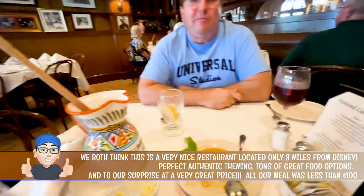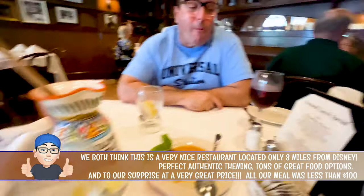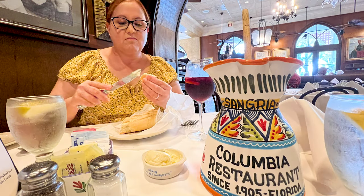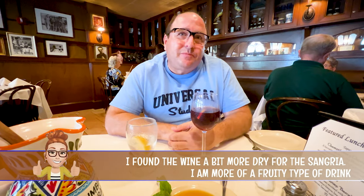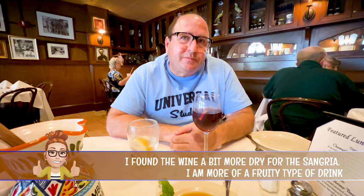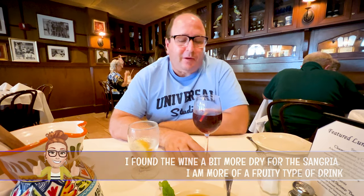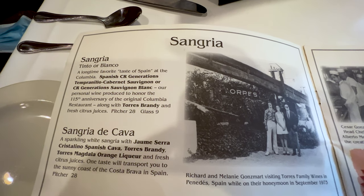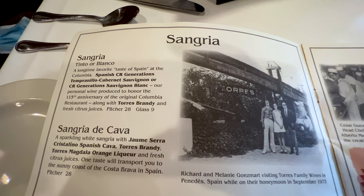It was really good, as was the sangria. I have to say, I don't know if you agree with me, I like my sangria a little bit more fruity. This one has the wine a little bit more dry. And I'm not too fond of dry wine, but it's still a very good one. So if you like that type, definitely recommend it. And they had other wines as well that she offered. But we wanted to try the red.